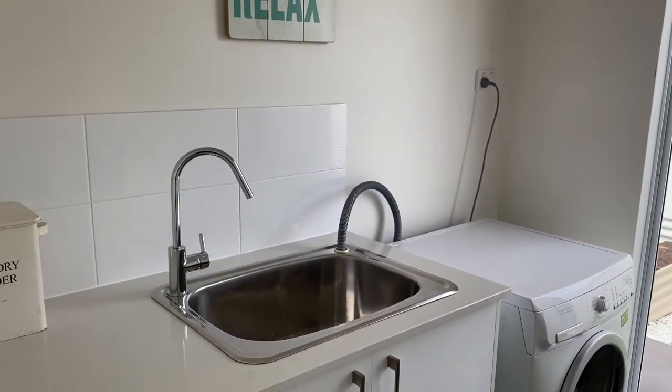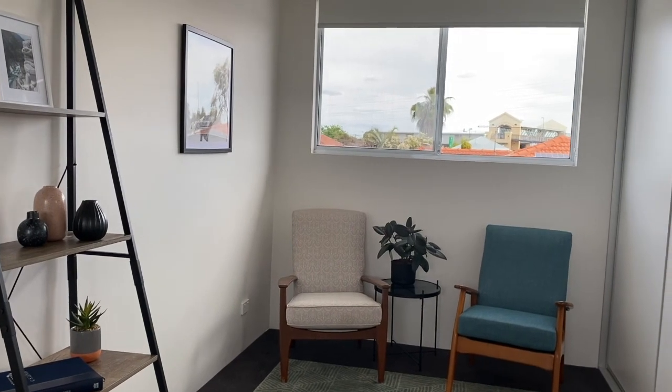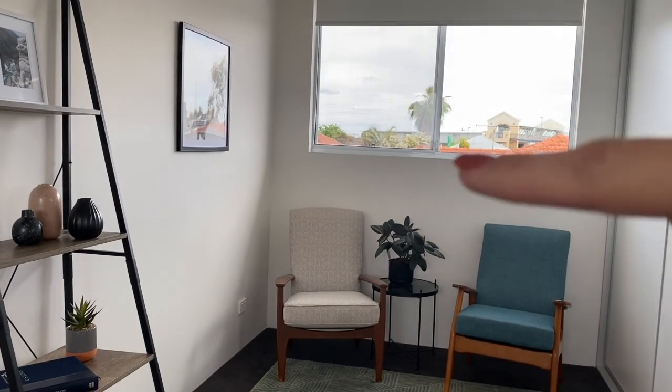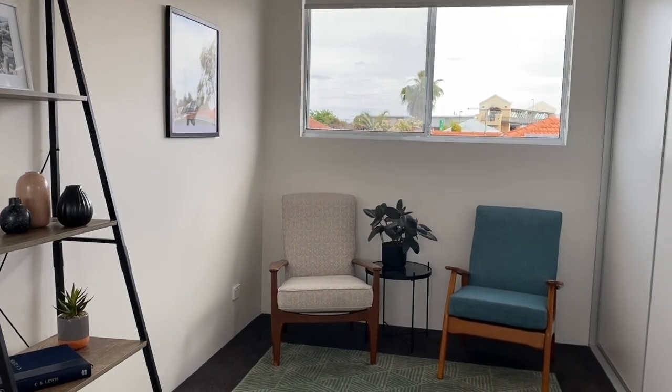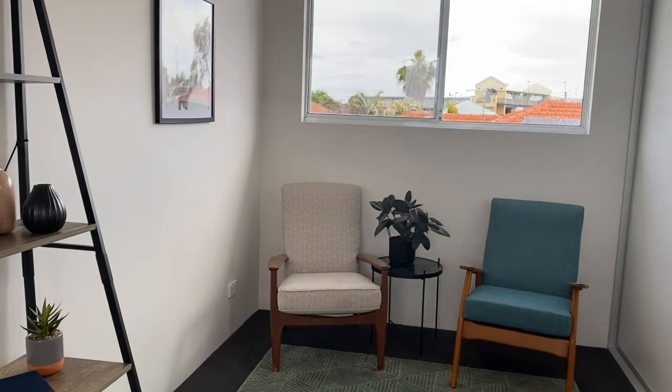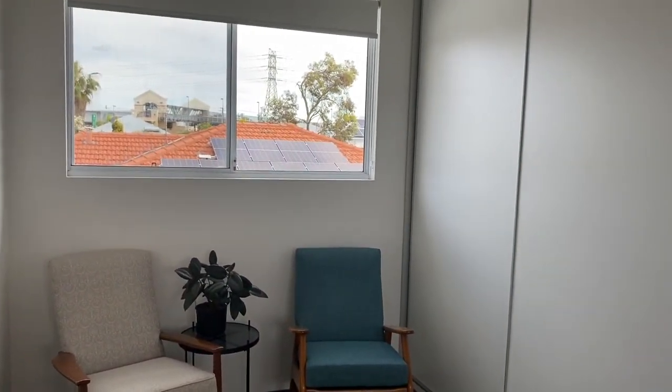So I've headed upstairs and you might spot a building. I'll see if I can get my finger on it. Ta-da! Out the window, that is Victoria Park train station. That's how close you are to that station and all those amenities.